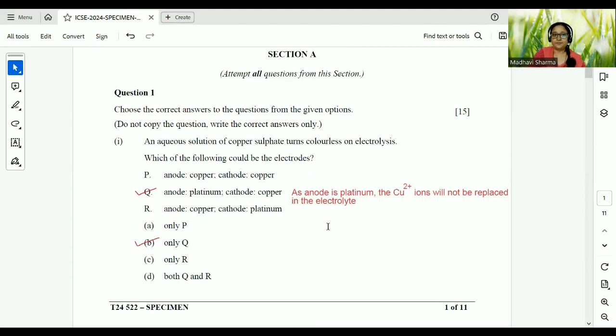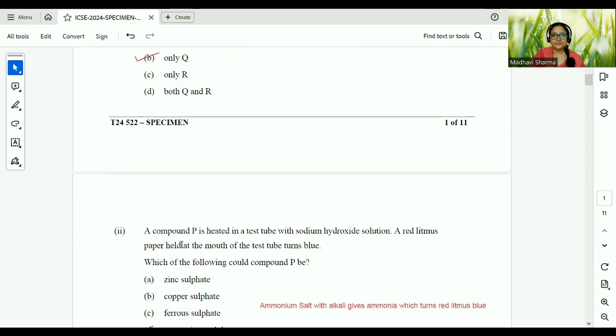Let's start with question number 1, which is a 15 marks MCQ. An aqueous solution of copper sulfate turns colorless on electrolysis. Which of the following could be the electrodes? Definitely the answer is Q, because remember the blue color is because of copper ions. All the copper ions from the copper sulfate migrate to the cathode, and if the anode is platinum, copper ions will not be replaced. Hence the answer is Q. Let's go next.